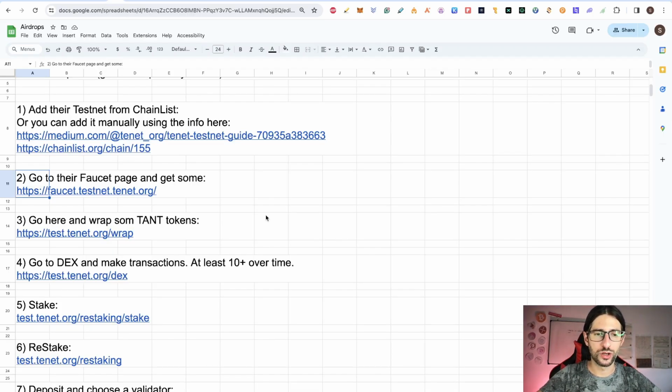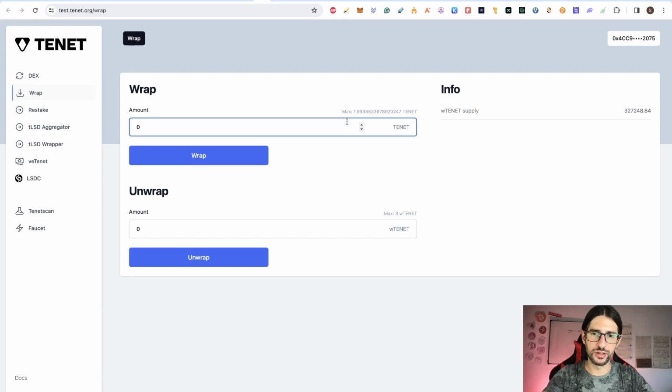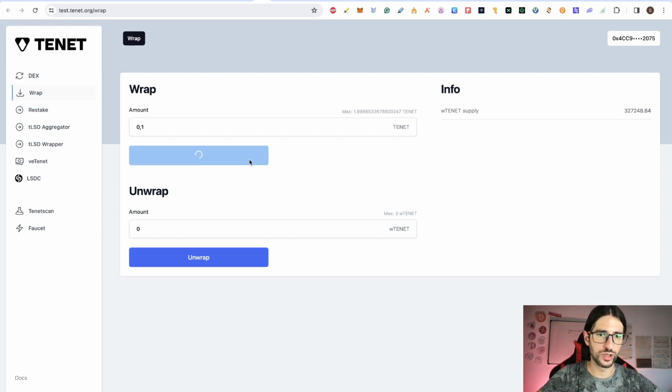After doing that, we are going to the testnet. So the testnet is testnet.tenet.org. The first thing that we want to do is step 3, which is we want to wrap some TENET tokens. So go here to the link. I already wrapped a little, but I will do it again. So I will put 0.1. I will click on wrap.